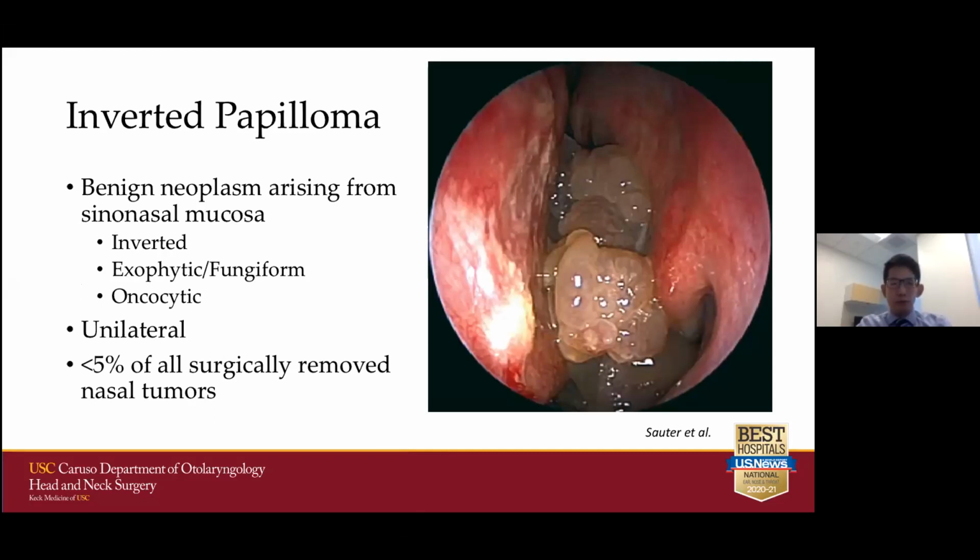So inverted papilloma is the second most common benign sinonasal tumor after osteoma. It arises from the sinonasal mucosa. There are three subtypes. There's inverted, which is the most common. It makes up about 70% of the sinonasal papillomas, followed by exophytic or fungiform, as well as oncocytic, which is more rare. So even though it's the second most common benign sinonasal tumor, it only makes up less than 5% of all surgically removed nasal tumors. And it usually presents unilaterally, but it can also present bilaterally. In this photo on the right here, you can see it has this wrinkled appearance, and there's a picture of an inverted papilloma in the nasal cavity.